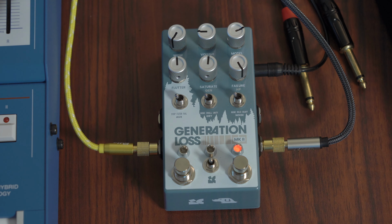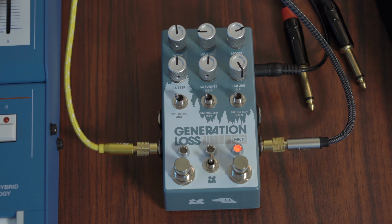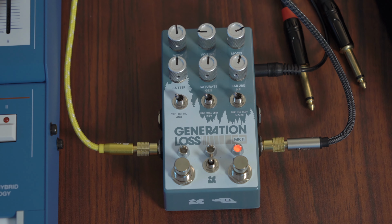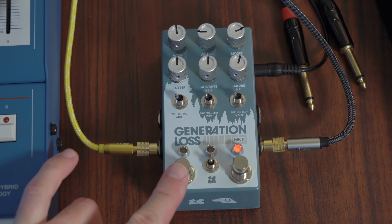Flutter adds tape crinkle artifacts, and Wow adds pitch modulation. The model knob explores different tape machine emulations, from new VCRs to old VCRs to fantastical made-up tape creations. And it even has a fun tape stop effect.